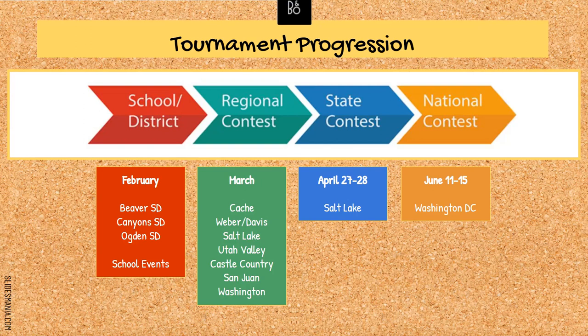But at the very beginning of the process, when students are working on this in their classrooms, we have several thousand students doing NHD in their schools. And as the top projects advance up from school, district, regional to state and onto nationals, we end up with just that small core of about 60 students who compete at the highest level. Are there questions I can answer about this?